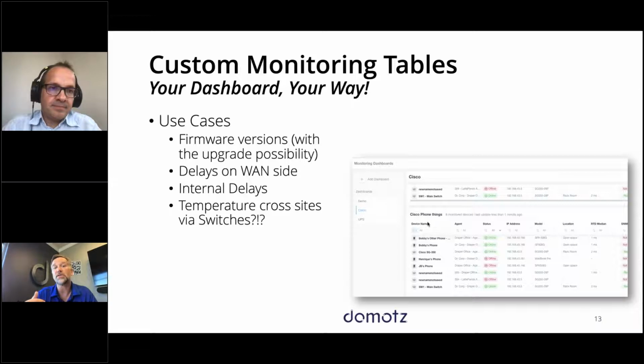Being able to look across all your sites and see what the current latency is across things. Have things changed? Have there been bottlenecks at the ISP level? Are there bottlenecks within specific devices on a particular network, and how can I see those? The internal delays that may be happening. An example would be if you wanted to look at voice over IP phones across all your customers and then sort by their latency, or sort by their firmware version, or sort by information that you care about, you can do that. And even looking at temperature, right? If you want to be able to see that all of my sites are within range, or even that devices within a given site are within range, you can actually set that up.